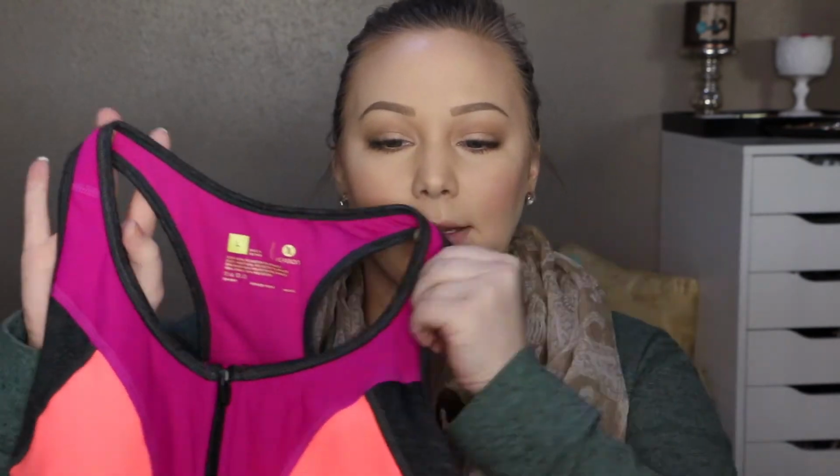But I've seen the ones with the zippers before and I've never been a fan of this, but I really love the color, so I tried this one on too and I actually really do like it. I think I've tried the Victoria's Secret ones where they zip up and I'm just not a huge fan of it, but this one I do really like. It is one of their high impact sports bras, so it does really hold the girls in and everything very nicely, so you don't have to worry about any of that.